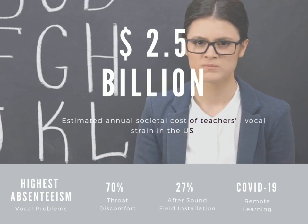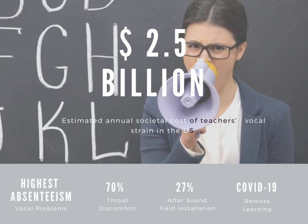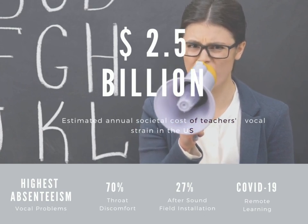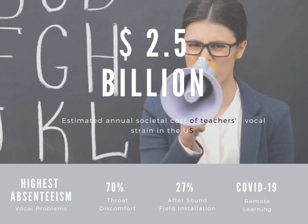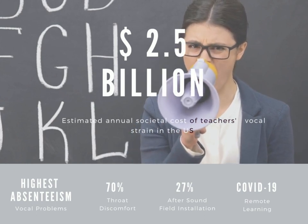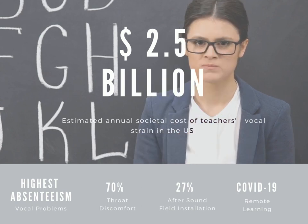Also reported by teachers is a decrease in vocal problems during the pandemic, specifically for those who have been teaching remotely. It's theorized that possibly the decrease is due to the lower levels of background noise.